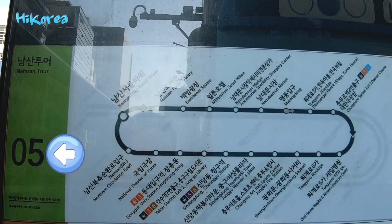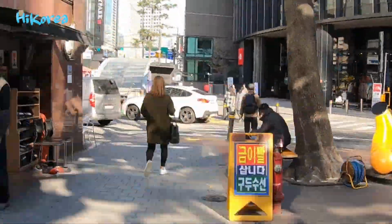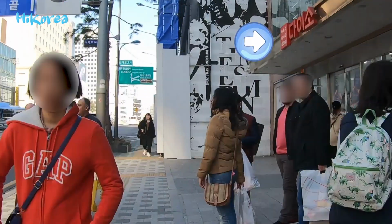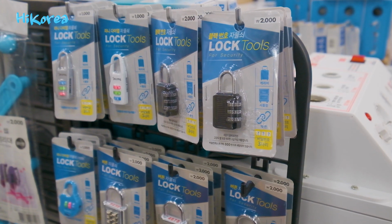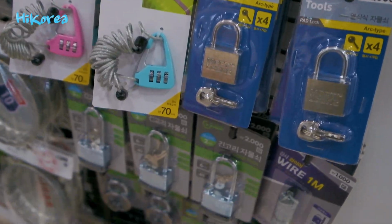And if you want to put the love lock and want to buy a lock a little cheaper, you can buy a lock at Daiso near the station. Daiso is near when you turn back at exit 3. You can buy a lock for 10,000 won at Namsan Tower and 2,000 won at Daiso. It's cheap, right? If you buy the lock at the tower, they give you a pen. But if you buy it from Daiso, you must prepare it separately. Now let's go to the cable car.